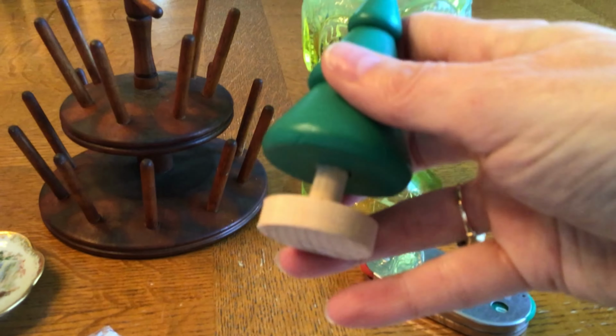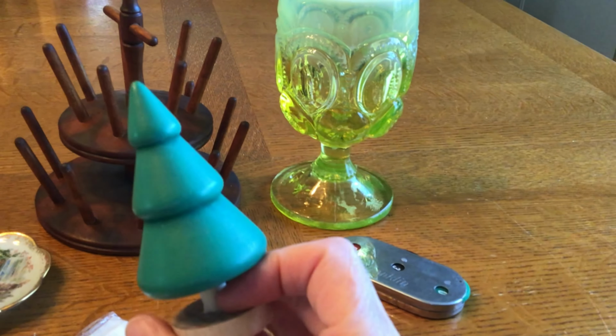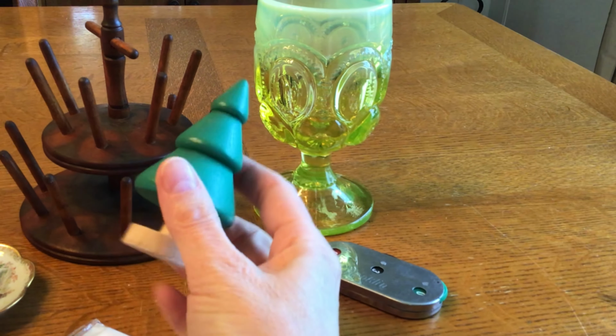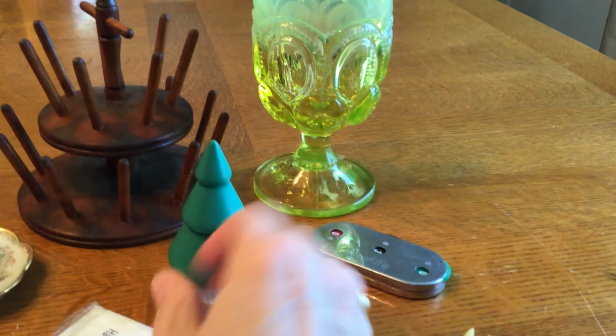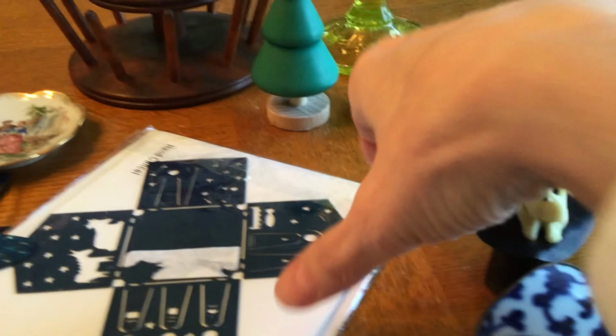This is another German Erzgebirge little tree. That's a nice item. I paid $1 for it, and it'll probably be grouped in with some other items I have, or I could just sell it on its own. We'll see.